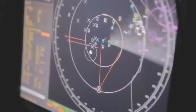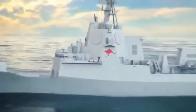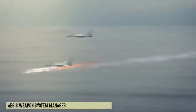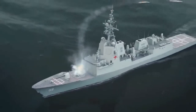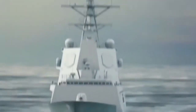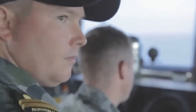If the ship detects a number of simultaneous hostile threats, multiple missiles can be launched. The spy radar will have detected and be tracking the contacts that the Aegis weapon system will then classify as hostile, such as multiple missiles. The Aegis weapon system manages the engagement process from detection to target destruction, prioritising threats, selecting the best weapon, Standard Missile 2 or Evolved Sea Sparrow missile, fired in quick succession from the vertical launch system, control of missile in flight provided by the spy radar, the fire control system illuminator for the terminal homing phase of the missile flight, and launch of subsequent salvos if required.